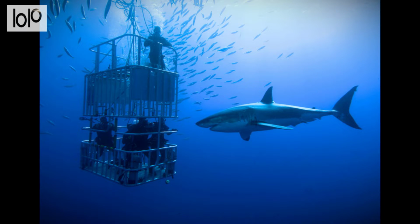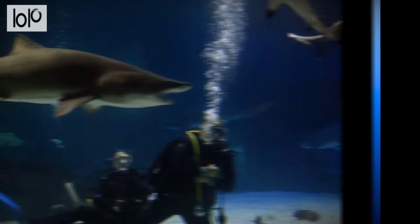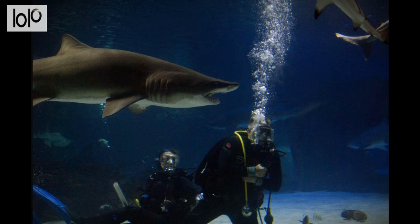For added safety measures, travelers can choose to cage dive among a pool of sharks off the coast of Cape Town. Although the more adventurous people can choose to dive without the cage with the tiger and bull sharks without any threat to life.